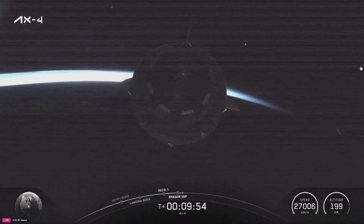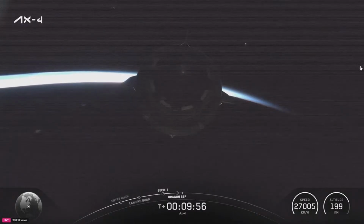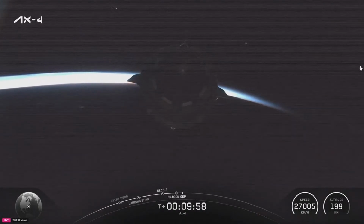Launch escape system disarmed. 10 minutes into flight. Water ride.